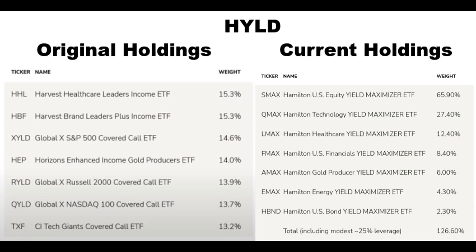But it gets better. All these ETFs follow the same strategy and are managed by the same team within Hamilton. Hence, Hamilton has complete control over the strategy and holdings within these ETFs.